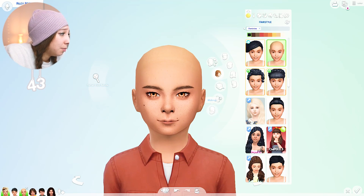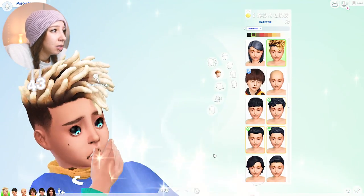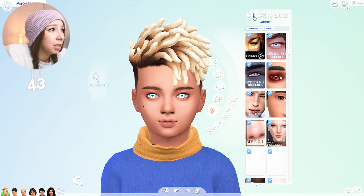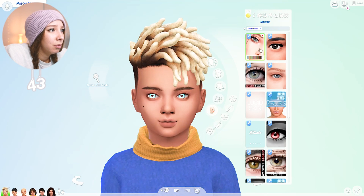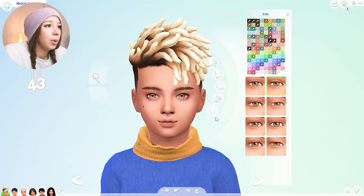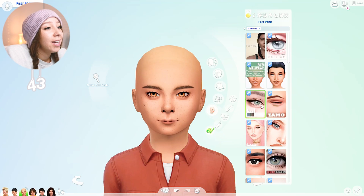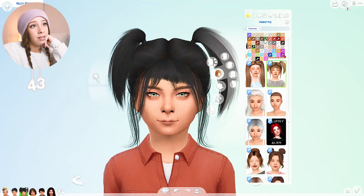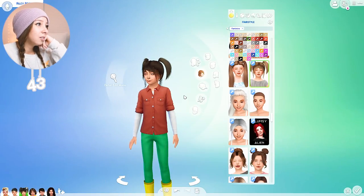I'll give you, holy cannoli, what happened to your eyes? Wait, what happened? What is going on? Oh, okay, there we go. That was frightening, wasn't it? I'll give you green eyes like your father. We'll give you this hair. Just for fun. This is the birds of prey hair. It's so silly. It's so silly.